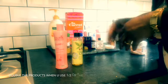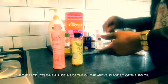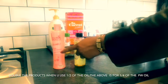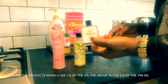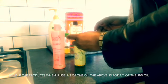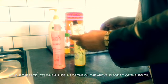As explained, you take half of this cream, you put it in a clean container, or if you have jojoba oil, you put half of it in a clean container. This oil contains vitamin E, but in small content. So you can add a little bit of this oil, which is one teaspoon of the vitamin E.